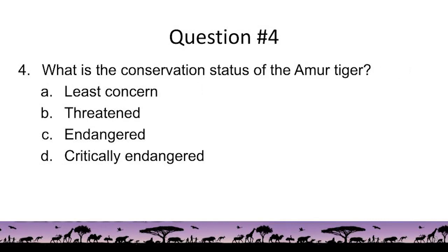Question number 4. What is the conservation status of the Amur tiger? Are they A, least concern, B, threatened, C, endangered, or D, critically endangered?